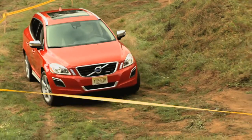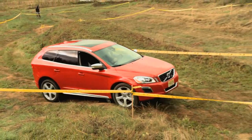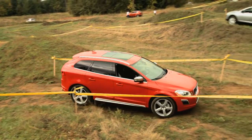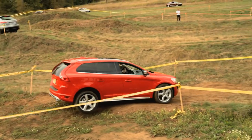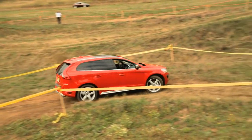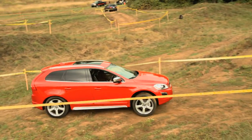It also has a USB plug along with an auxiliary port. It will mate up with your Bluetooth phone. So it's got a full suite of luxury and convenient features for sure. There's no doubt that our cars come from a country where the weather is rough, and there's a lot of back roads, there's a lot of rough pavement.